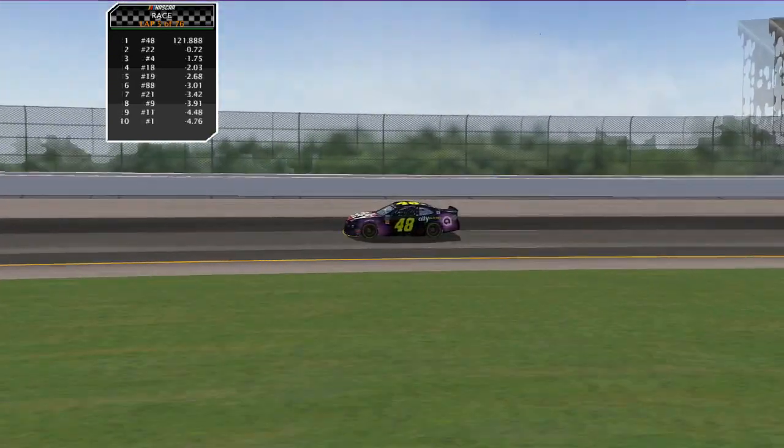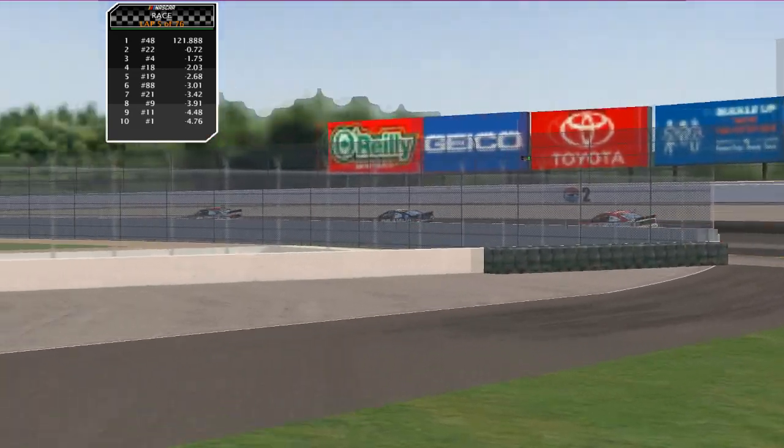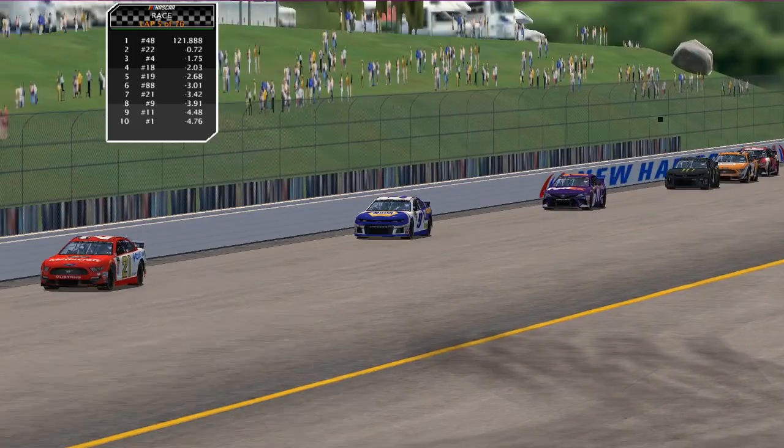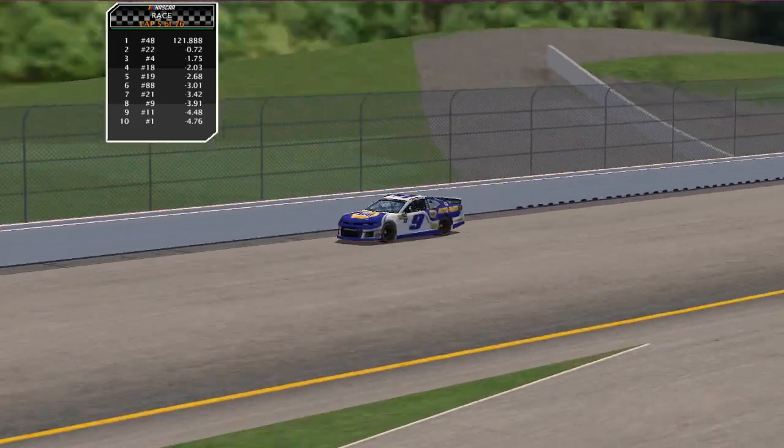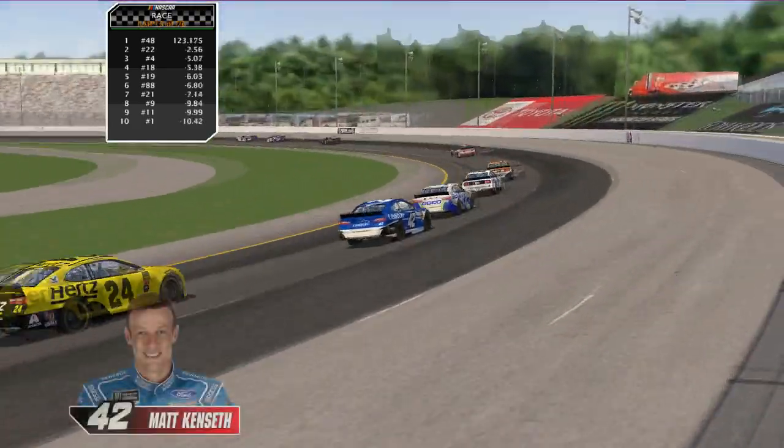Jimmie Johnson still out front, and his Hendrick teammates doing well too. Here's Alex Bowman running in 6th, and Chase Elliott running in 8th. So a good day all around for Hendrick. William Byron nowhere to be found yet because he started low, but he's charging through the field too.